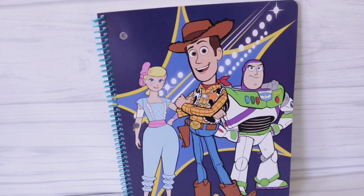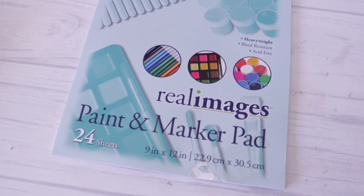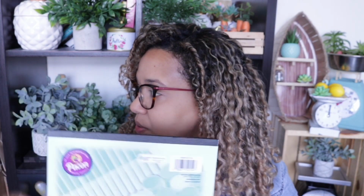And then I got my daughter a Toy Story one. Also has the perforated sheets. This I thought was cool. It is another sketchbook, but this one is made for paints and markers. So you can actually, I'm assuming, oh yeah, see, heavyweight and bleed resistant. If you try and use watercolors or anything on the other sketchbook, it's just going to become a big soupy mess and bleed to the next page. So it's actually really nice. I haven't used the watercolors from Dollar Tree, but I do have some from Michael's, and I do have some stuff from when I did my Amazon video. So I can't wait to use this, especially now that I can't do much.